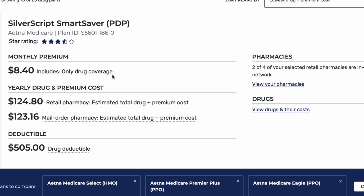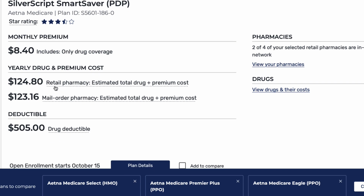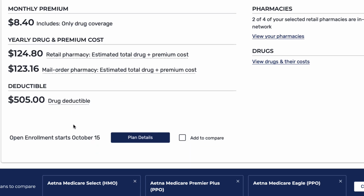So this plan at face value would appear to be the least expensive option. The monthly premium is $8.40, and at a retail pharmacy, it's estimated that based on the drug information that we put in, our yearly costs for a retail pharmacy would be $124.80, and the costs at a mail order pharmacy would be $123.16. This is just an estimate. There is a drug deductible here. It's $505.